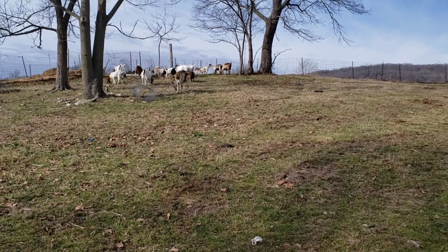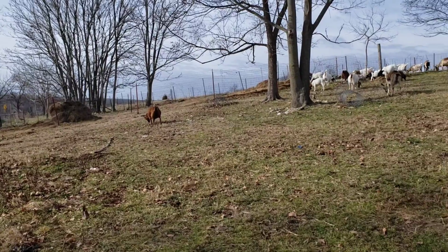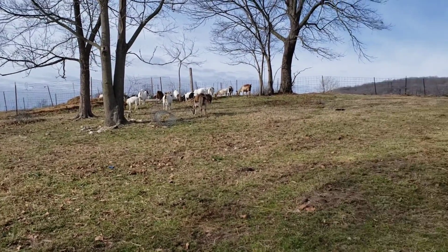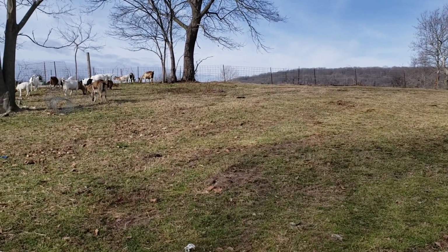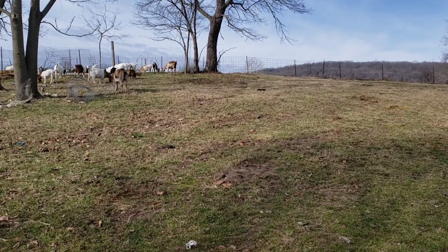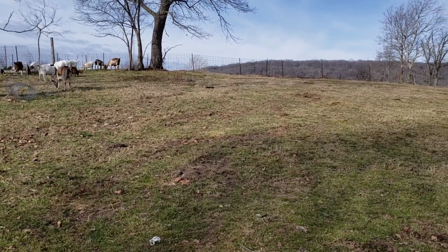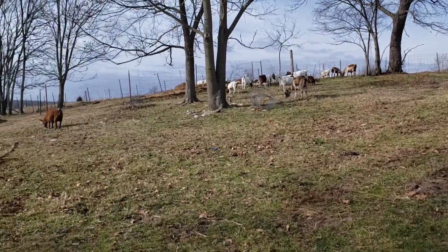Today is actually February 1st, so probably in about another month from now, all of this, instead of looking like this sort of green and brown mix, it's gonna be pretty green and lush, even with the goats being on it.